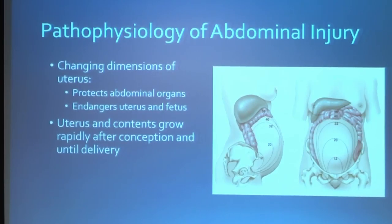Now, the uterus obviously gets bigger as the baby gets bigger. The uterus sort of protects the abdominal organs, but the fetus and the uterus itself are at risk in motor vehicle trauma particularly. And you need to look at a couple of things. At 20 weeks, the height of the uterus is generally right about the umbilicus, and the uterus is still primarily abdominal.